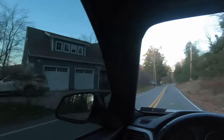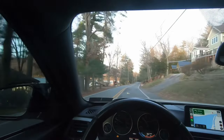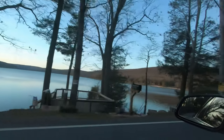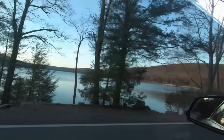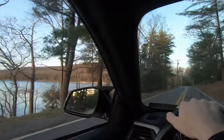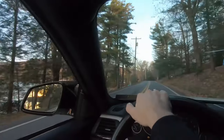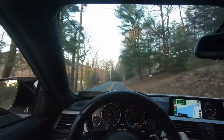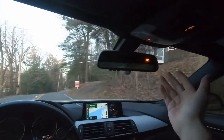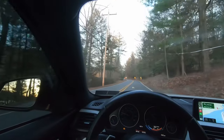Look at these big houses that are right on the water. I'm actually gonna slow it down here because I want you guys to see this. Look at this. Like, look at how beautiful that is. Look at that. Oh my God. So pretty out here, even in the winter. And these people just, you walk out of your house and you have that right there.